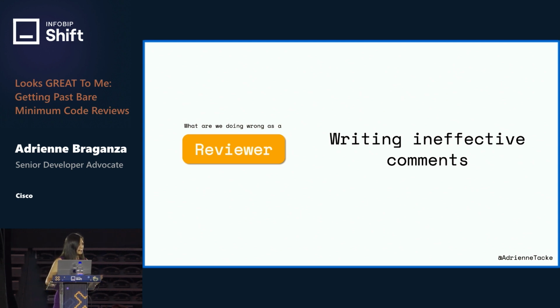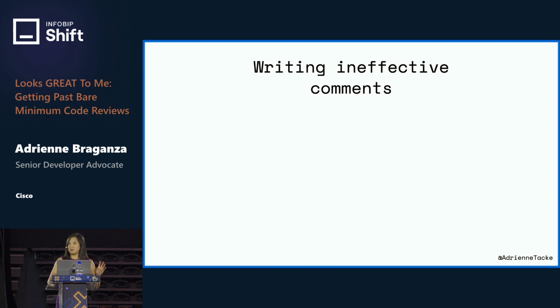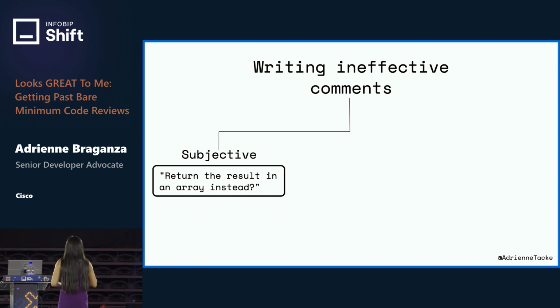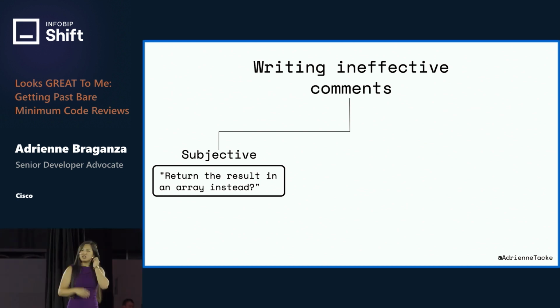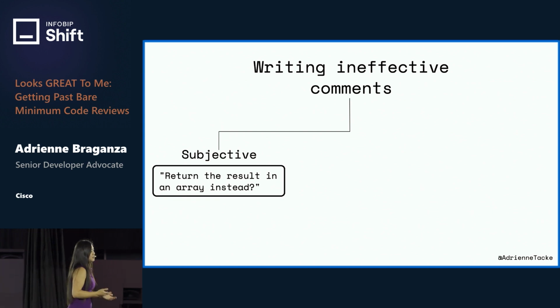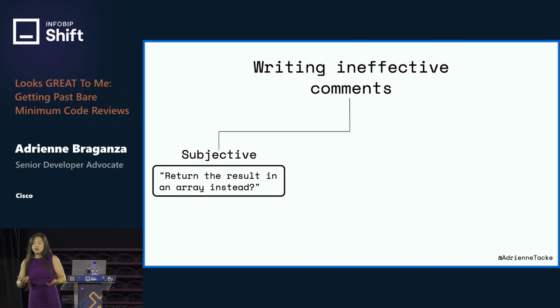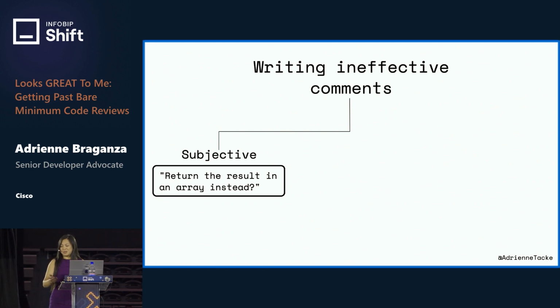Ineffective comments can take a bunch of different forms, but most of the ones that we see are subjective, like "return that result in the form of an array instead." And that's it, that's all they write. There's no reasoning, no rhyme, they just say, do it this particular way. When you don't provide a reason why, the author has no choice but to take it at face value. So it's very likely that the author is going to say, "No, that's pretty subjective. Why should I do it in this way?"